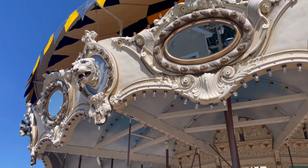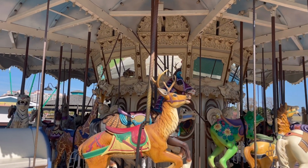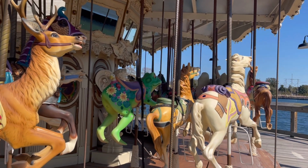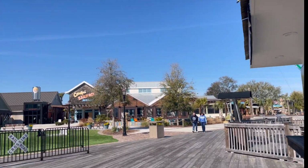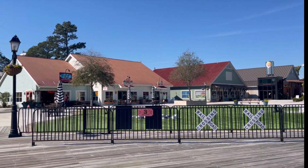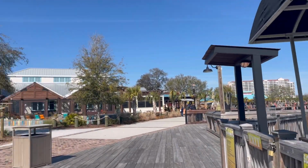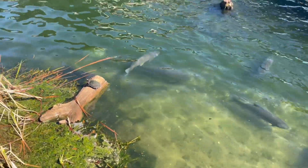Easily one of the most beautiful carousels I've ever seen. Absolutely beautiful. And there's the little turtle.